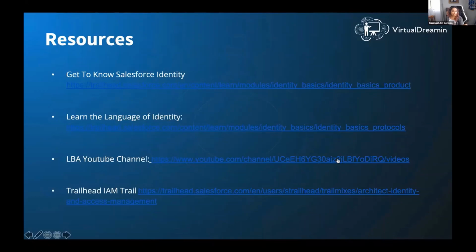And there are again lots of resources on Trailhead. There's an entire trail about identity and access management. So tons of resources. Anything else we missed? Any other resources you want to plug, Gemma, in our last 30 seconds?